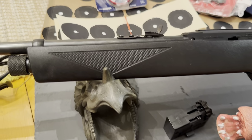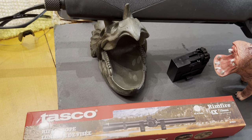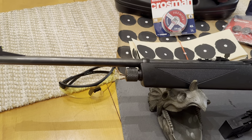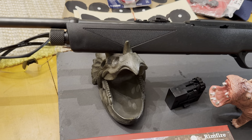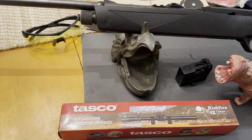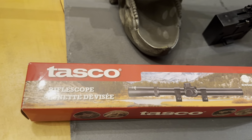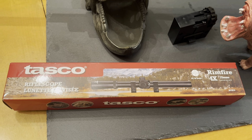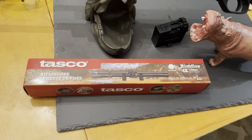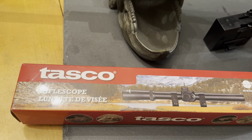Okay, guys, as you know, this comes with iron sights. With my eyesight and the way I shoot, I need some type of magnification. But I wanted to keep this gun simple and close to a standard for plinking, in this case target shooting, and I didn't want to purchase anything expensive. So I went to my local Walmart and picked up this Tasco scope. I've never purchased one. It's a cheap scope, like 11 bucks on the shelf, and it ended up costing me like 12 and some change. I just want to keep this gun simple and use it for what I'm going to use it for.